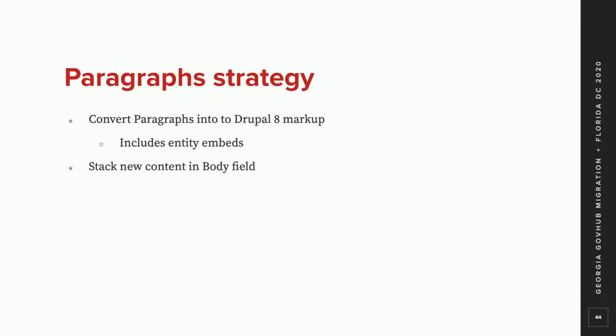So our paragraph strategy was that we wanted to convert the paragraphs into Drupal 8 markup. And that would include, if it needed to be, an entity embed in Drupal 8, we could do that. We could generate the new entity embed code, and we wanted to stack that new content in the body field.